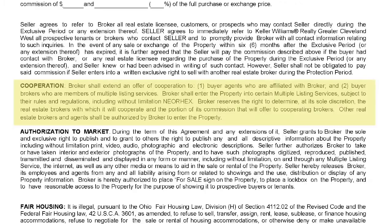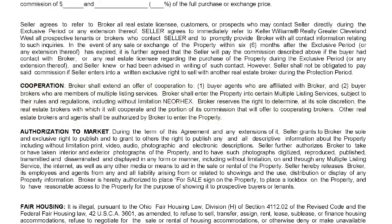Cooperation. This states that we reserve the right to choose who we will cooperate with and who we will offer compensation to as a co-broke. It also states that we reserve the right to determine the amount of the buyer-broker compensation.